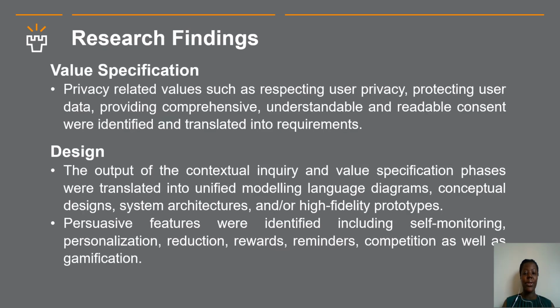In the value specification phase, privacy-related values were identified and translated into requirements. Examples of the values include respecting user privacy, protecting user data, and providing informed consent.